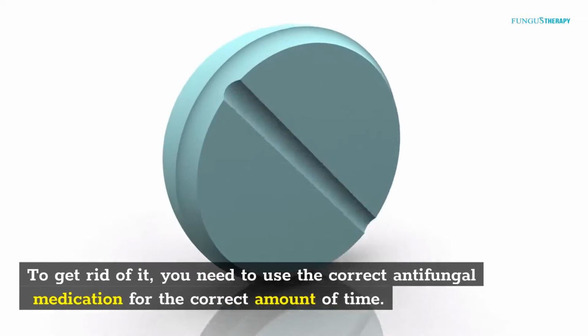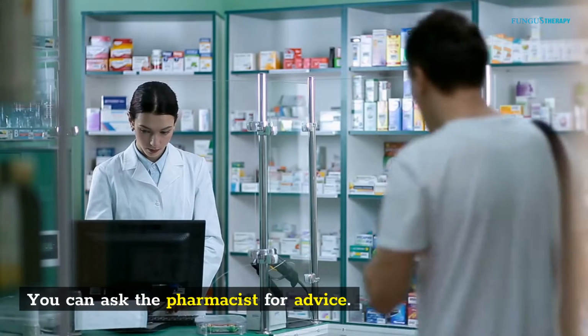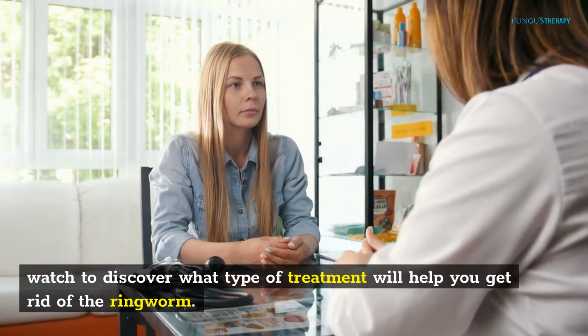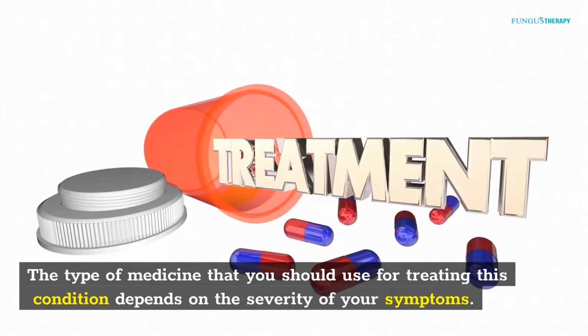To get rid of it, you need to use the correct antifungal medication for the correct amount of time. You can ask the pharmacist for advice. Watch to discover what type of treatment will help you get rid of the ringworm. The type of medicine that you should use for treating this condition depends on the severity of your symptoms.